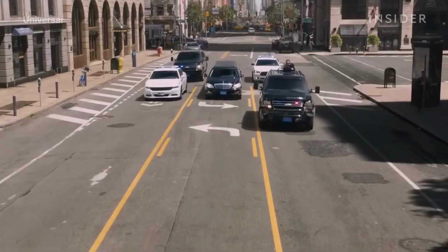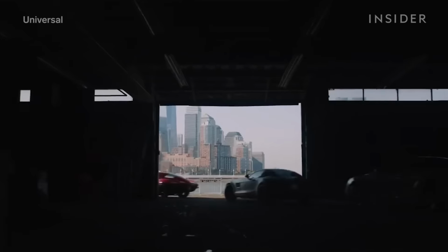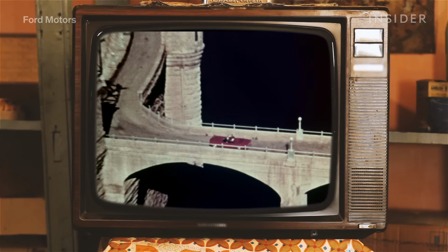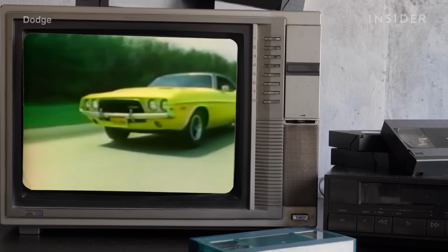Similarly, the zombie chase in Fate of the Furious was set in New York City, but filmed mostly in Cleveland, with digital set extensions adding detailed architecture to disguise the city streets. The cars themselves are another common hurdle. Chase cars aren't built the same way today. Since the decline of the muscle car beginning in the late 70s, models have been getting safer and safer.